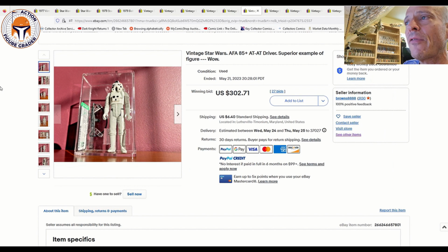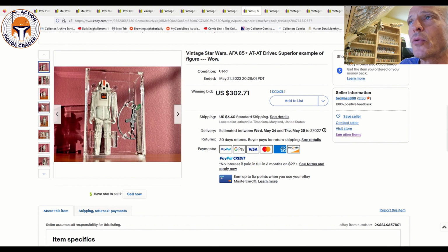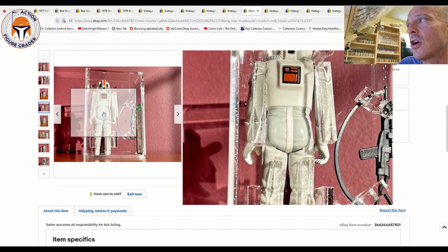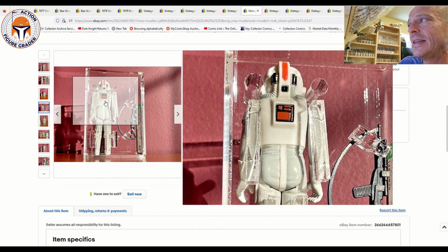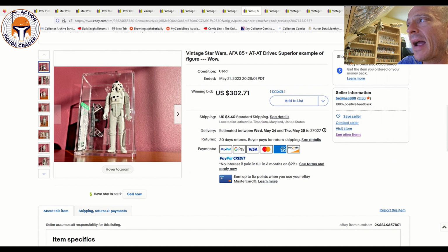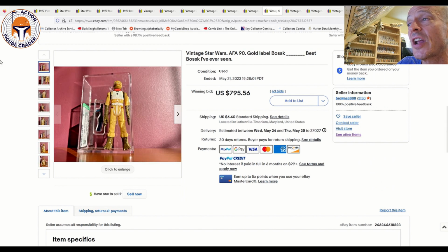Next up was an AFA 85 Plus Hong Kong AT-AT driver. Very tough to get this one in a high grade as well, usually because of the butt. The butt area always gets rubs around it. Nothing like a good butt rub, as I've talked about in the past, but this one was in pristine condition. Look at the paint apps on that helmet and that backpack. Very, very clean example, and very tough to get an 85 Plus. And the price reflected that. That sold for $302 and change, plus $6.40 shipping.